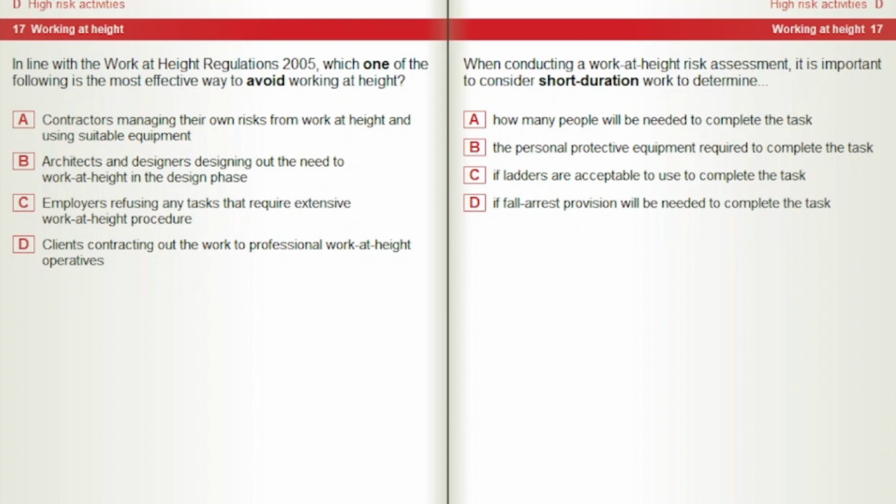When conducting a work at height risk assessment, it is important to consider short duration work to determine how many people will be needed to complete the task, the personal protective equipment required to complete the task, if ladders are acceptable to use to complete the task, if fall arrest provision will be needed to complete the task.